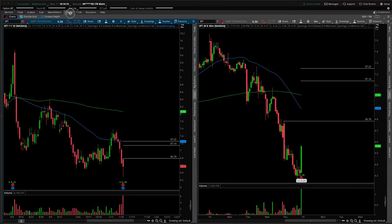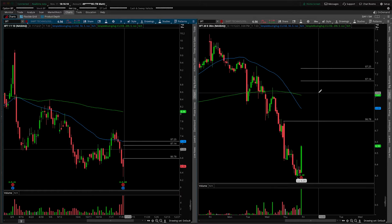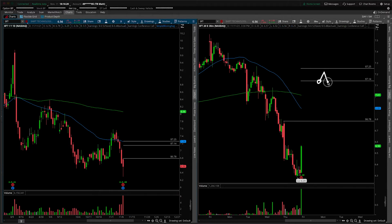Instead, what I would point out is that you should just avoid longs if that's the case. If we do that scenario, so this, trade back lower through the open, you're just sitting, being patient, and seeing if we can get some sort of gap fill reversal off of this $6.78 mark. So that's the downside.